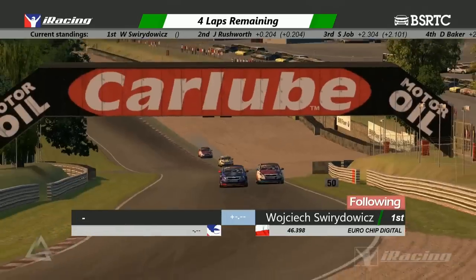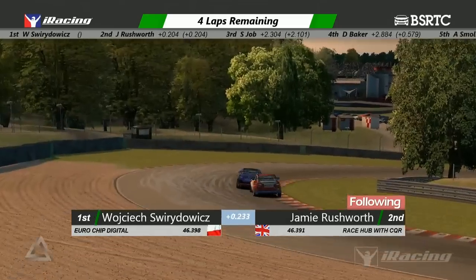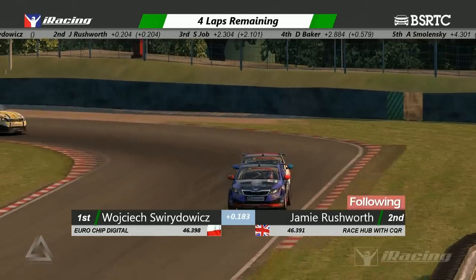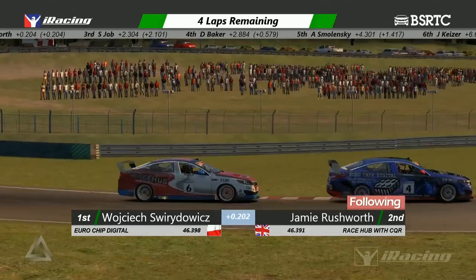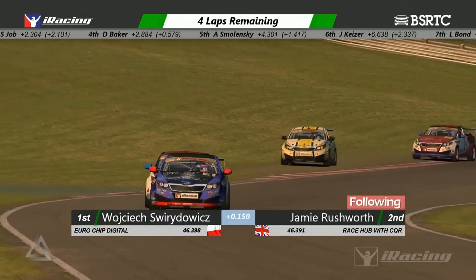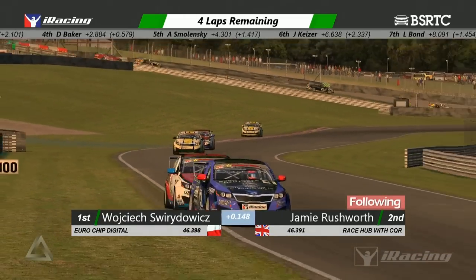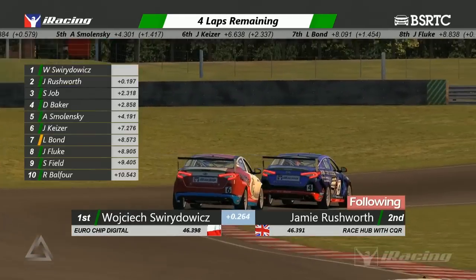Here comes Jamie. Savinovic covering the inside. That's the first time he's had to do that tonight. Yep. The action's definitely picking up here. And that's not defending fresh air from Wojciech Savinovic. That's the difference. Now is he going to defend into Graham Hill? He doesn't need to, because you know that it's very difficult to pass there unless you're partly alongside, which Jamie Rushworth wasn't on that occasion. Surtees then. And up towards Clearways.